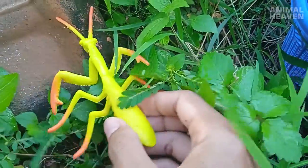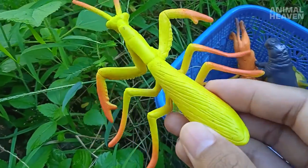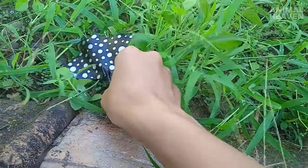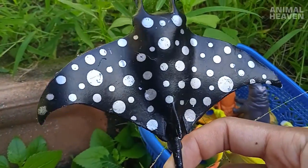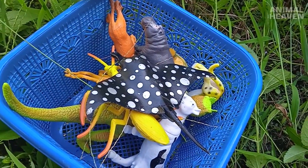Oh, wow, look at this. The yellow one is grasshopper. The yellow grasshopper is so cool. Wow. Wow, look at that. Wow, this black one is a stingray. Cool, the stingray is so cool. Look at this all. Wow.